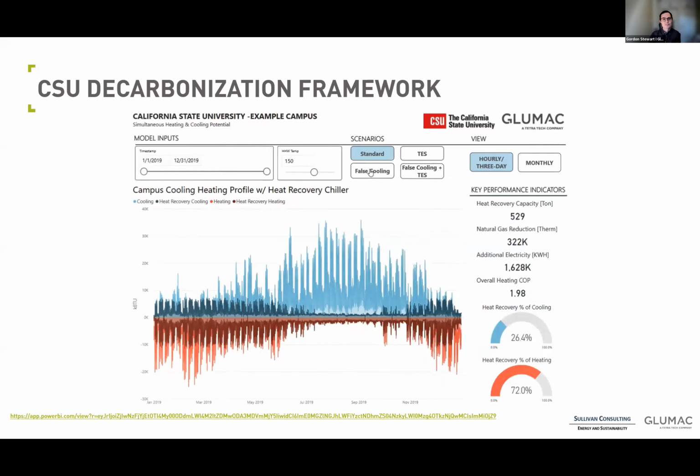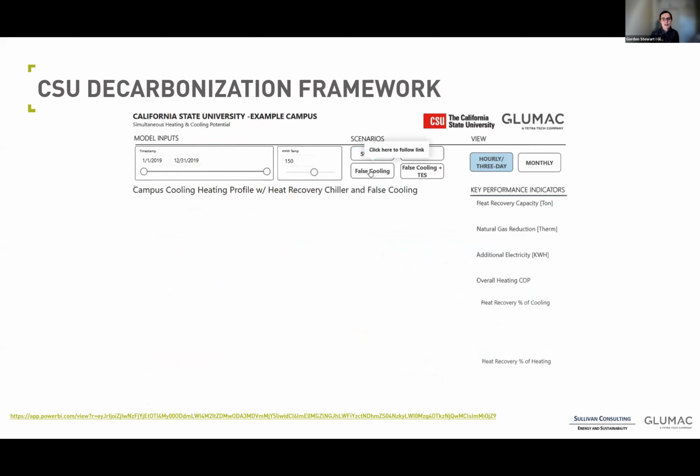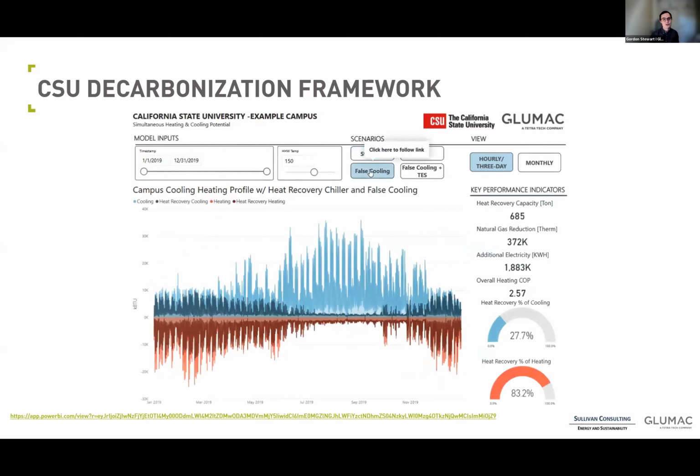So whether that's an electric boiler, we're really trying to optimize the system to, if you look at the bottom right, where's the heat recovery potential, that total percentage. Our goal would be 100%. Obviously, that's going to be tough.